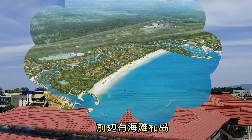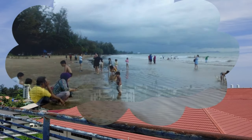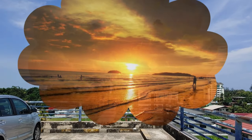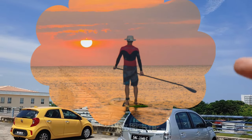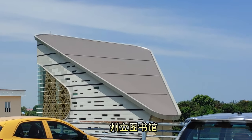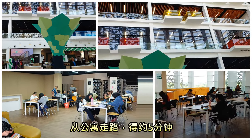Let's move it forward. Around here, look at this. So there is a Tanjung Aru Beach. You see this triangle building here? That's our new Sabah State Library. So beautiful. Very beautiful.